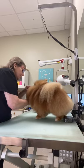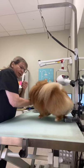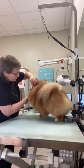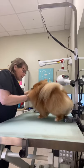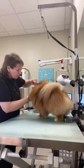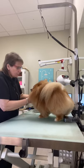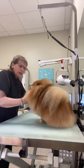And then I also do the same thing on his lower legs to get out this heavy shedding hair. If you don't do this on a Pomeranian, it pushes that hair up into their eyes because it's so thick. Sometimes I'll even comb that hair up in front of the eyes because it grows so thick in his face. And I'll thin that out.